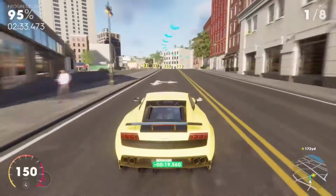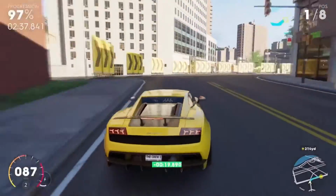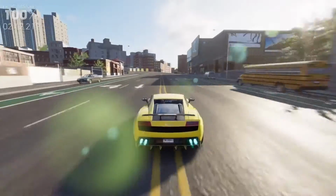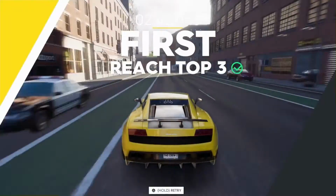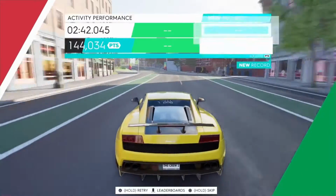Nearly there. Take that left turn, goes on for the right. And for the final stretch after passing the checkpoint. Alright. Lamborghini-tastic takes the podium win. Gallardo is now having a good effort, Italian pride.